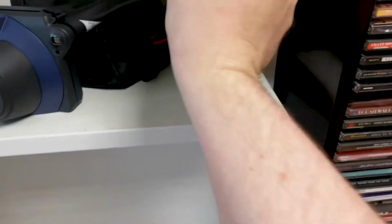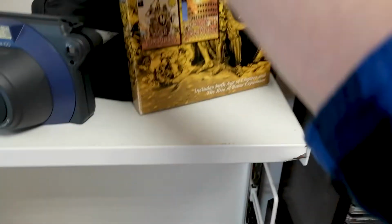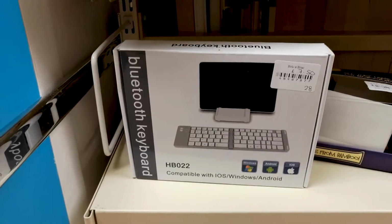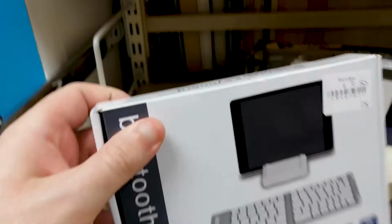This is only one of about 4 big box PC games that I've found in a charity shop, so of course I got it. Next, I found this Bluetooth keyboard, a HBO 22.